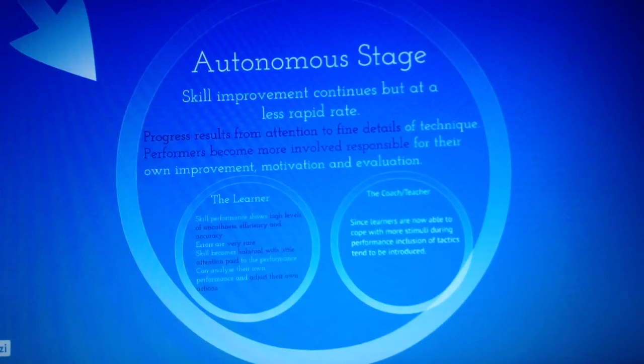So skill improvement is continuing, but at quite a lower rate. And progress now is looking at our fine attention to details of the technique. So those key parts that maybe might just be tweaking a skill rather than learning the whole skill itself.